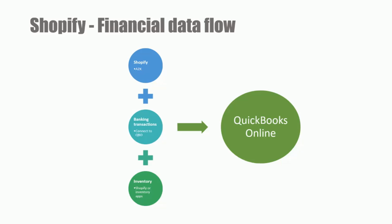A good Shopify bookkeeper should also understand the financial data flow between all of the moving pieces, as I was talking about, and how that data flows into QuickBooks Online. For example, from Shopify, we're going to bring in transactions into QuickBooks Online using A2X because we can bring in summarized transactions. For banking transactions, we're going to connect QuickBooks Online to the business bank and credit card accounts. And for inventory, then we may look at using Shopify inventory or other inventory apps. And again, it's all about putting together that puzzle and understanding how all of the pieces fit together in order to get the financial data into QuickBooks.